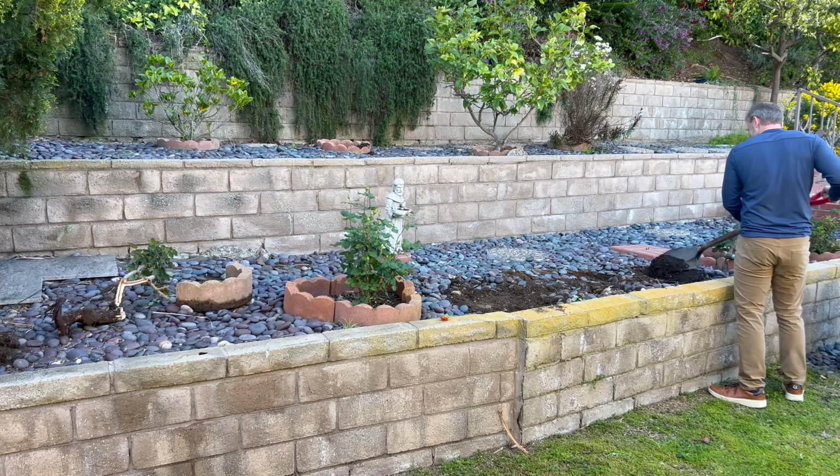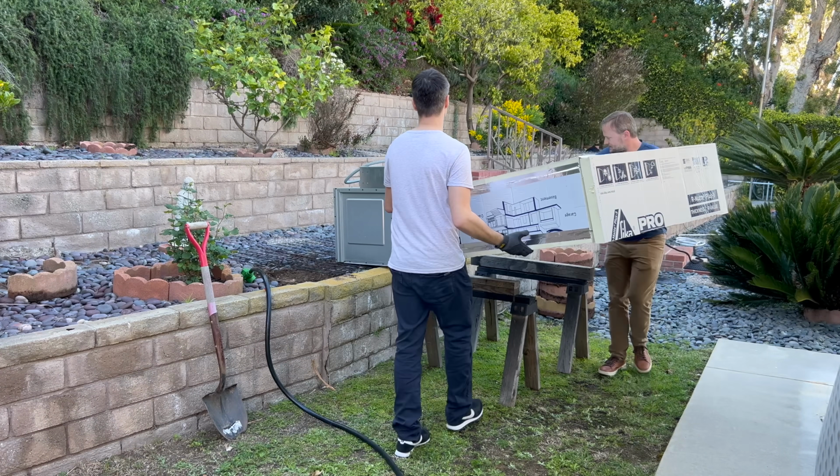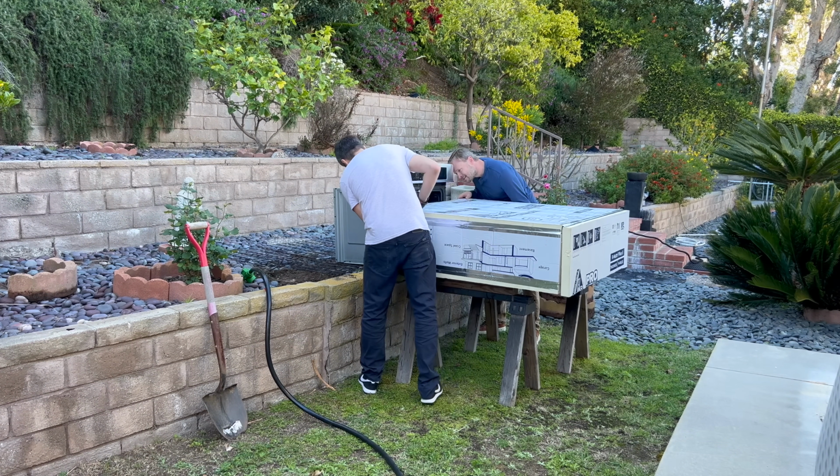We were originally going to set the whole thing up here on this ledge, but then we decided to just have the oven on the ledge and have the foam box in front of it on some sawhorses. So we killed a plant for no reason.